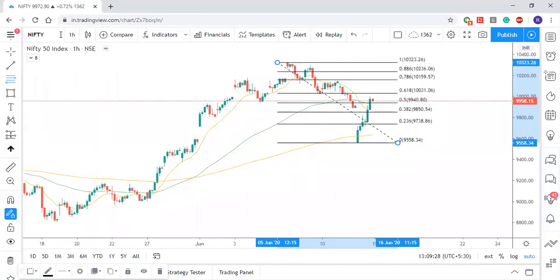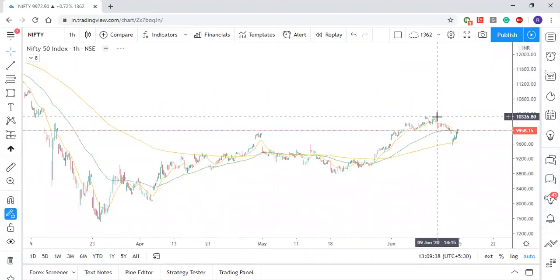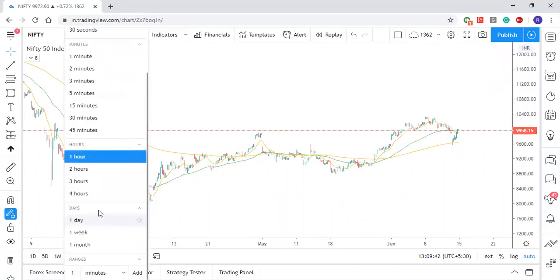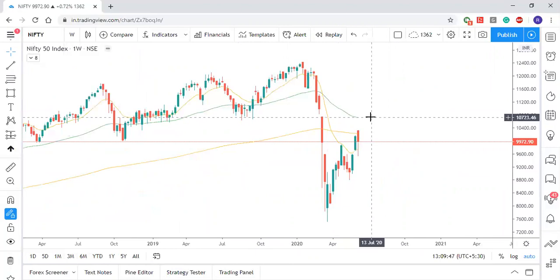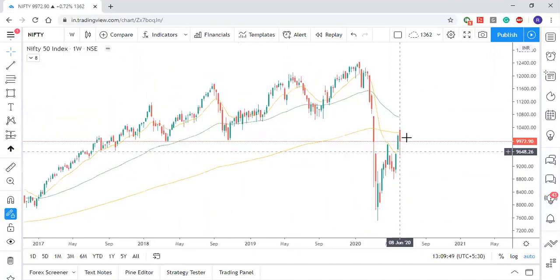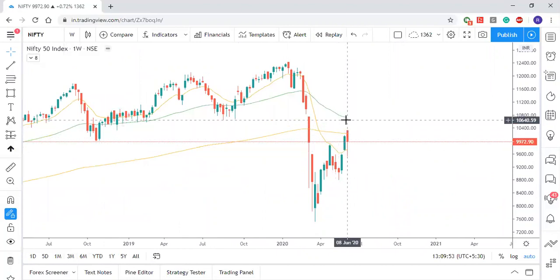I'd say I would be on the selling side, but you do have to maintain a stop loss, because there is a possibility, although less chances, but still, if the market breaks through this high, then it can go and test the weekly resistance of 10,700, but that's highly unlikely because of the weekly candlestick. It is showing much more weakness than strength, so we should be looking at a downward move.